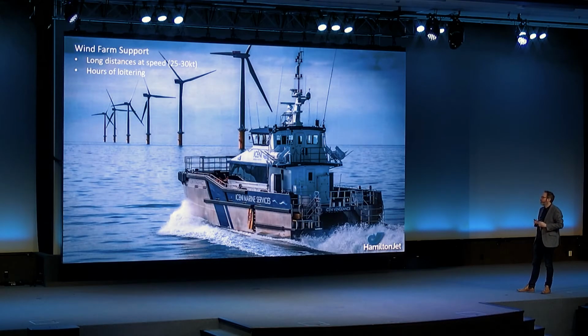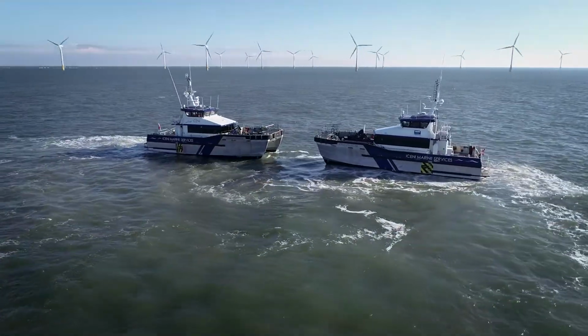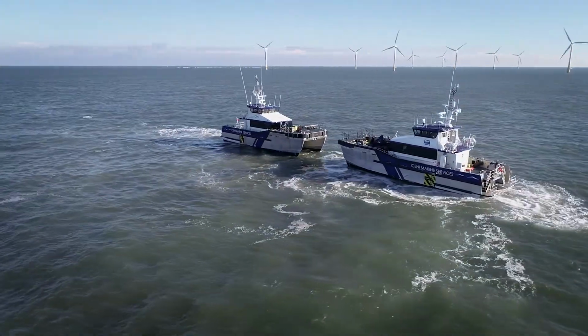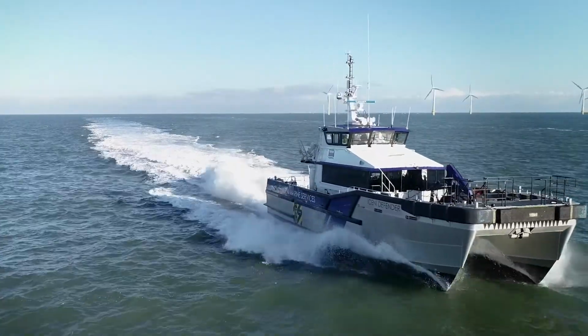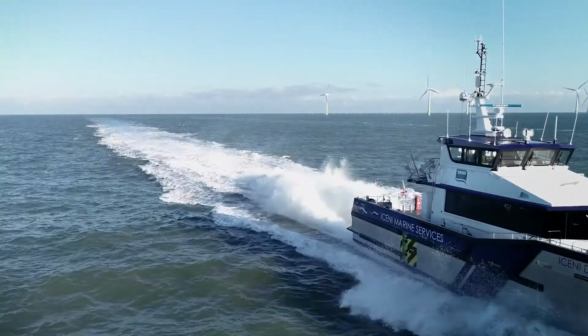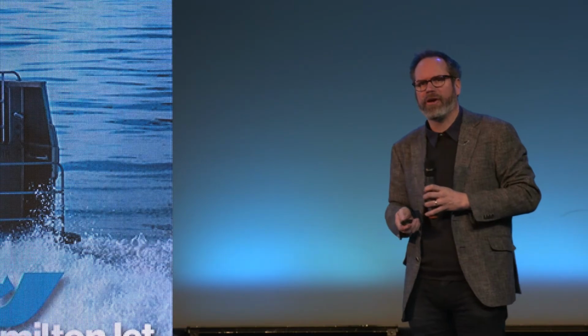Wind farm support would be another really good example of an application that might need to go 50 miles offshore to drop technicians onto wind turbine pylons. But when it gets there, often they drop off groups of technicians on 4 or 5 pylons and spend the day loitering, waiting for them to finish their work. So this type of vessel is also really apt to being able to go fast on diesel and then to be able to loiter around on electric only. These are really good examples of applications where hybridization is a great stepping stone to maybe full electrification with something like hydrogen fuel cells in the medium-term future.